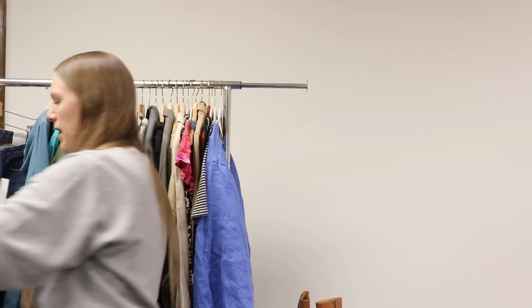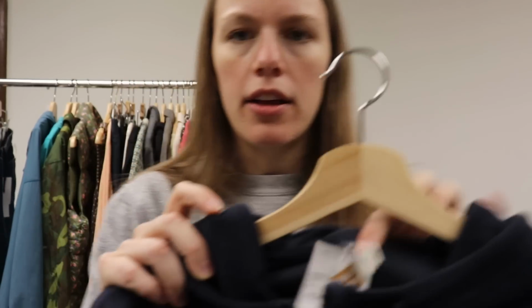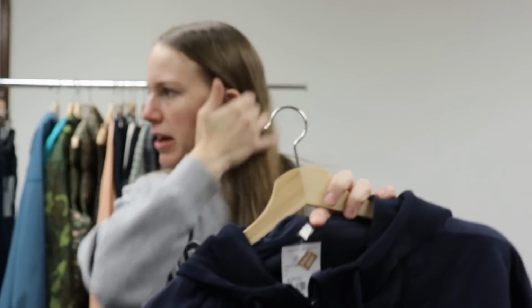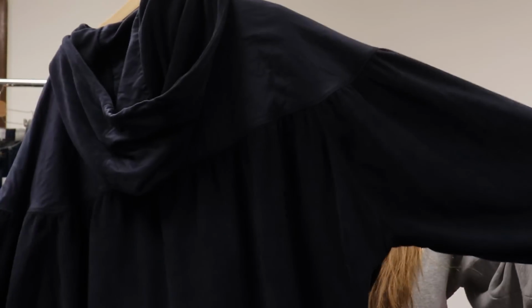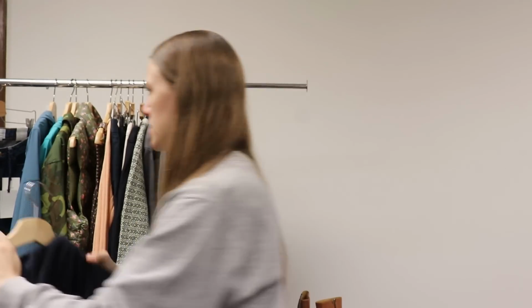And then I decided to pick up this Free People Movement piece that was half off, so it was only $12 and even cheaper with, you know, my consignment. Free People Movement, which I actually really like selling. Free People Movement and Free People Beach are probably my two generally favorite Free People brands to sell. This is a size medium. It's this oversized velour hoodie. Really cute. This tassel detail, hooded, cute.